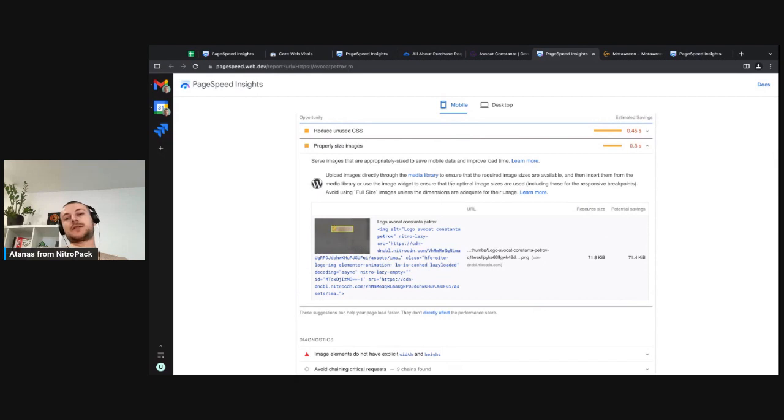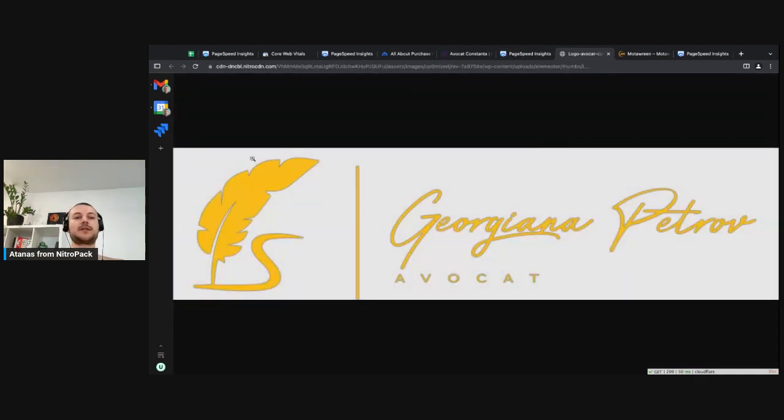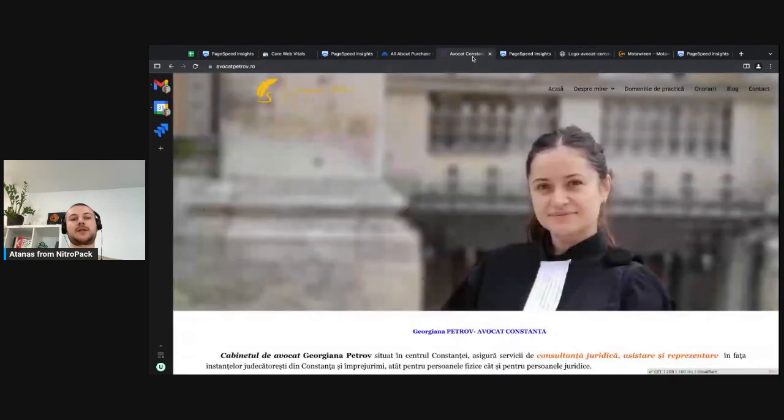The next suggestion here, which can help improve the loading time by 0.3 seconds, that's 1/3 of a second, is that the images, well, in that case it is one image, is not sized properly. And what does it mean that it is not sized properly? When we load the image, we can see that it's a very large one, but it's actually used for the logo in the upper left corner.